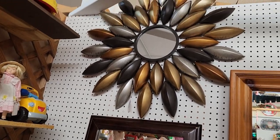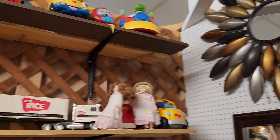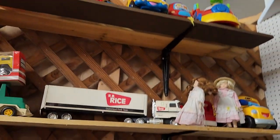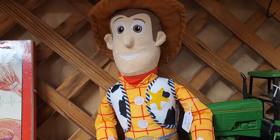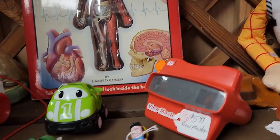That's a beautiful bear up there. I'd hate to ship it, though. That cost forever to ship it. The vintage old toys and stockings. Old cars and tractors. There's an old Woody. Pinocchio.